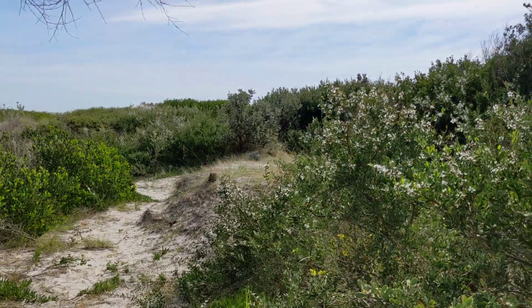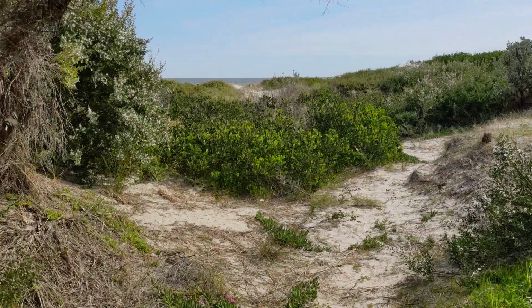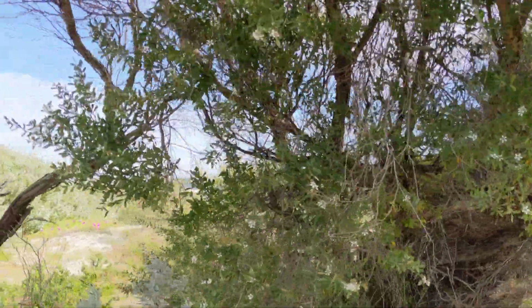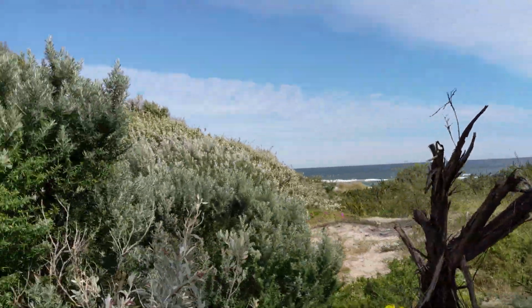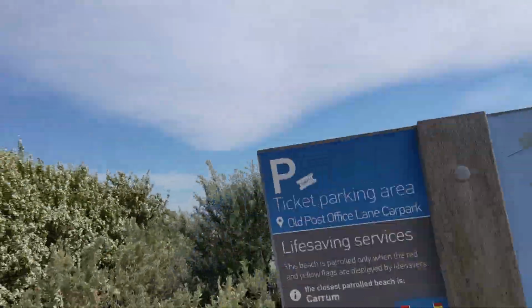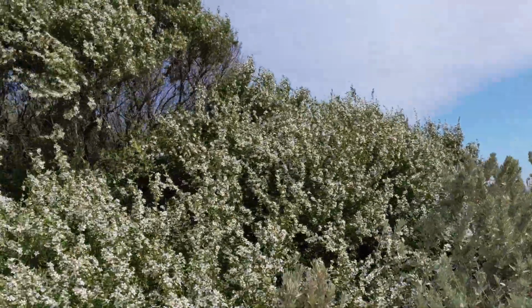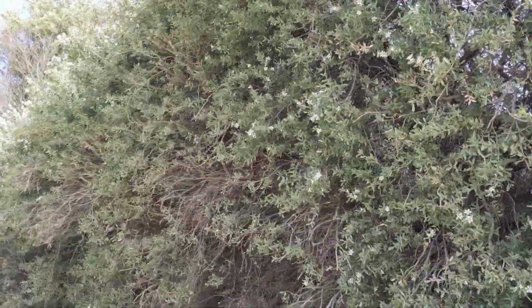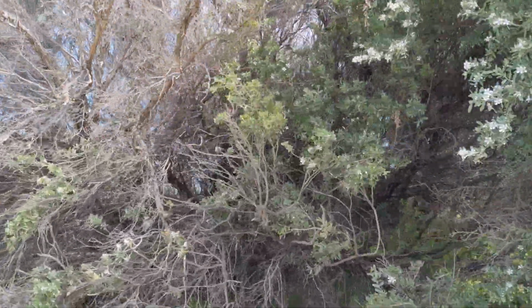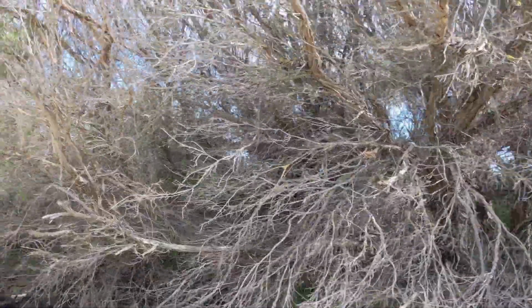In contrast to the wetlands, a very common plant in these sand dunes is called Spinifex grass. We also have different kinds of birds. I've even seen a little penguin up here one day. What other animals have you seen in the sand dunes?